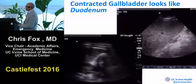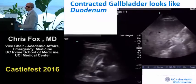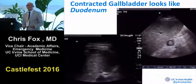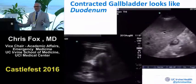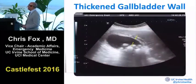It looks like the duodenum. This is not a contracted gallbladder. That's actually the duodenum. It's got this hypoechoic outer wall. That's a contracted gallbladder. That's a duodenum. You see the similarity, though, right? I mean, you can see how you get confused between the two. But I just like to point that out again.